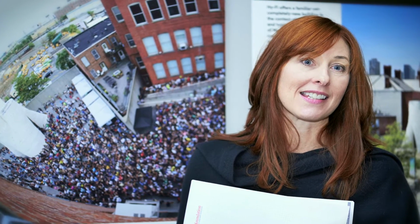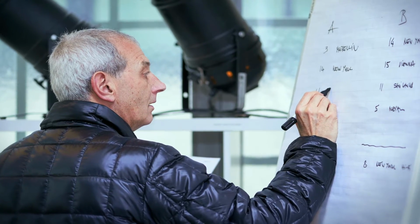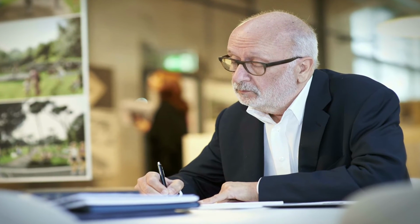The 8-person Global Holcim Awards jury 2015 chose 3 projects as the winners of the 4th International Holcim Awards competition. These winners share the prize money of $350,000 US.